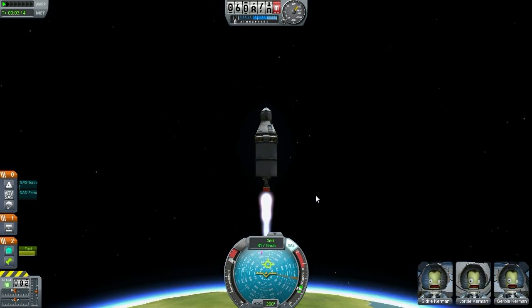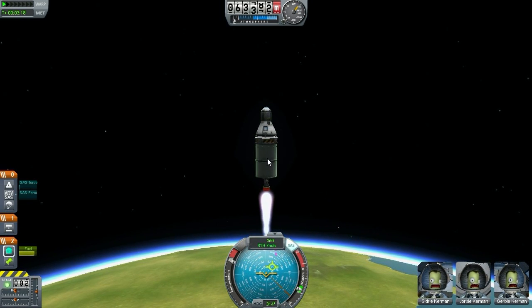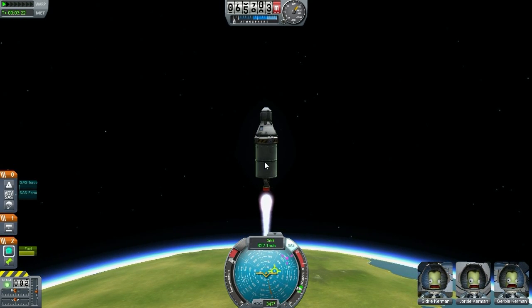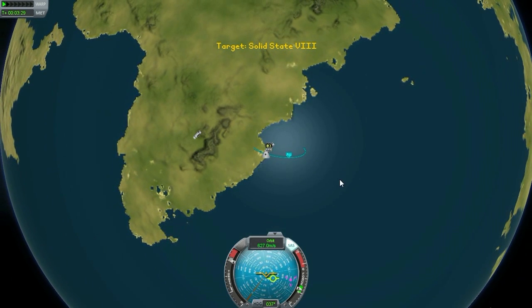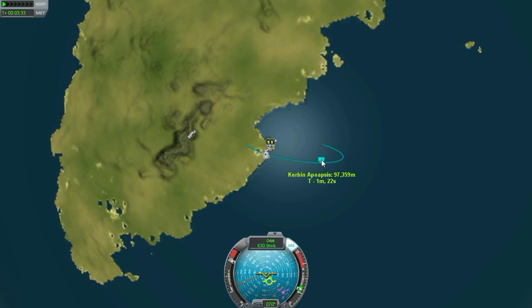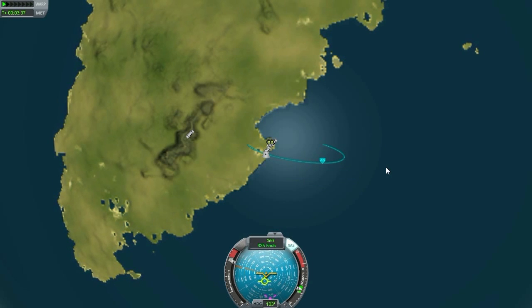I do have the smaller of the liquid-fueled engines here, so that means this thing has a ton of fuel. The old ones had about 500, I think. This one's got 3,200, 3,600. It's a bunch. Lots. So it should be good to go on that, almost at 100,000 meters. Yep, let that grow just a little bit more.